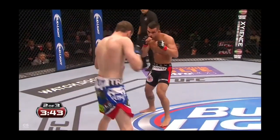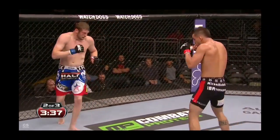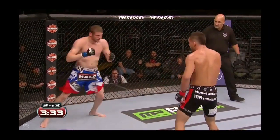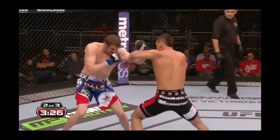And Bektic keeps his hands right at the perfect height, always. They're always right by his cheeks. I mean, that's where you want them, right by the cheeks, covering the face. Oh, nice uppercut. Beautiful uppercut. He's in position to defend. He's in position to be aggressive and score.